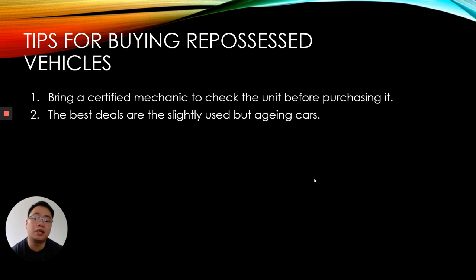Number 2, the best deals are slightly used but aging cars. Aging cars means ito yung mga 2017, 2018 na hatak. Pero ngayon, 2020, hindi pa rin nabebenta. Okay? And then, nahatak siya pero slightly used pa lang siya. So, ito actually yung pinaka sweet spot. Ito yung dapat hinahanap-hanap lagi ng mga bumibili, saka yung mga second-hand resellers. Slightly used but aging cars. Aging cars na slightly used lang. Yun yung sweet spot for buying repossessed cars.